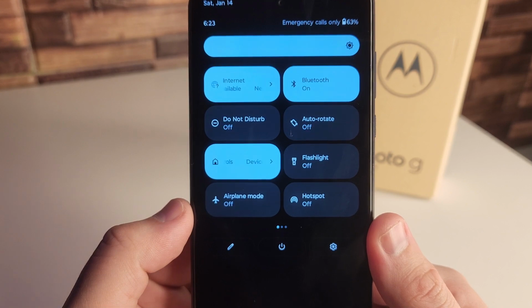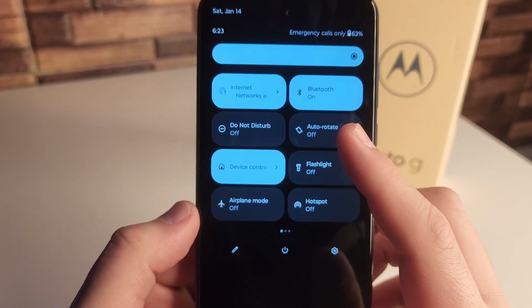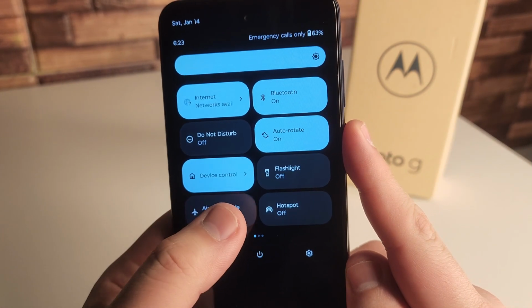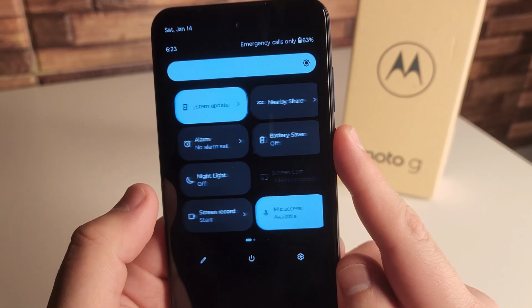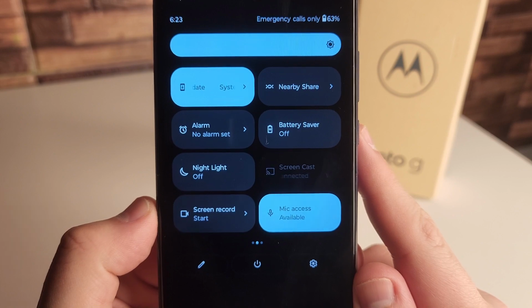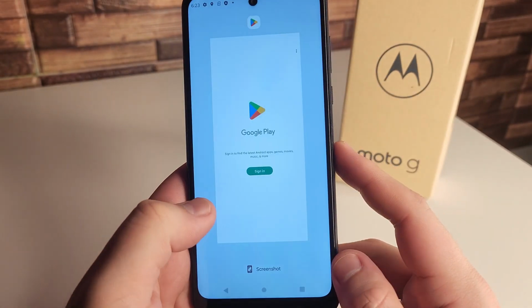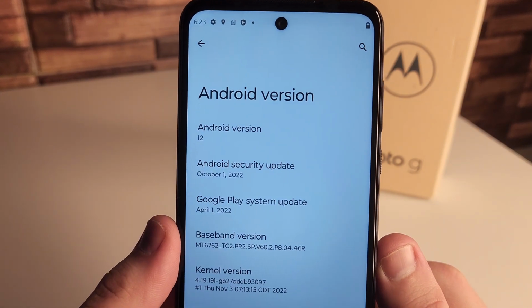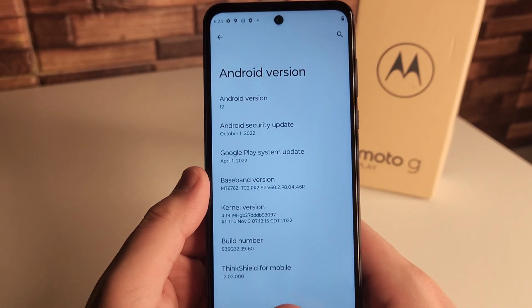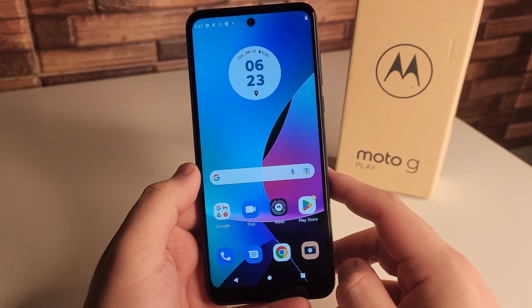Now, going to the drop down bar menu, of course we have Bluetooth, we have auto rotate. We're going to turn that on. It does come with dark mode on straight away. We have our hotspot, airplane mode, of course. System updates. I believe this is running Android 12 if I'm not mistaken. So yes, it looks like we have Android 12 October 1st security patch 2022. So it looks like we have last year's security patch.